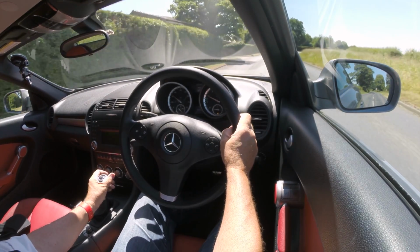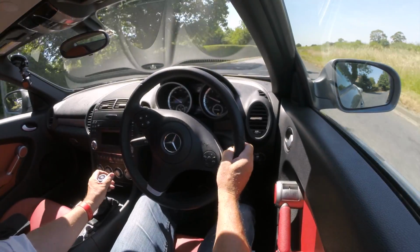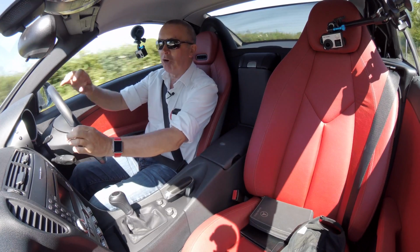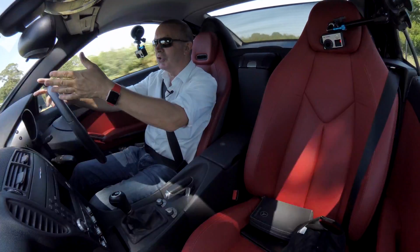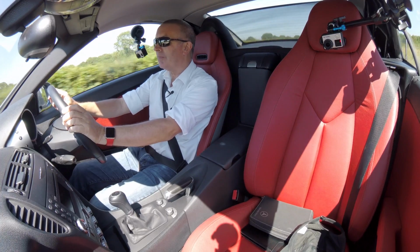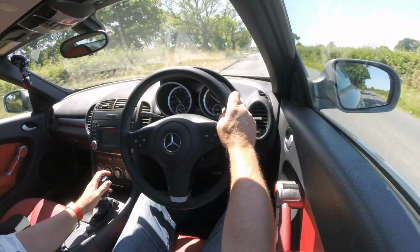But they were a revelation when they came out. Still great cars now. This one has the Formula 1 inspired kind of droop snoot in the centre. Probably my second favourite shape of the SLK.